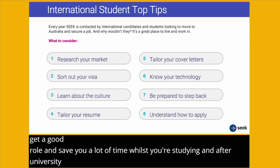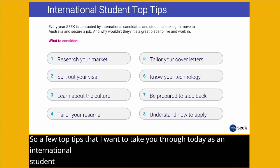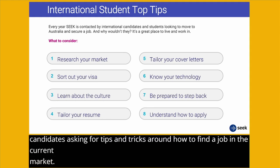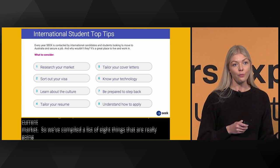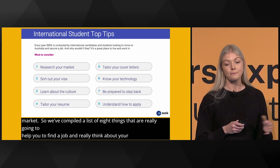So, a few top tips that I want to take you through today as an international student. At Seek, we get contacted by international students, international candidates, asking for tips and tricks around how to find a job in the current market. So we've compiled a list of 8 things that are really going to help you to find a job and really think about your early planning whilst you're studying.